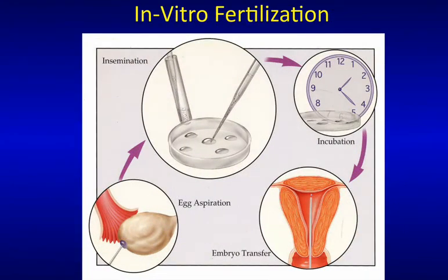The process of in vitro fertilization has a couple of steps. The first step is to give you medications to help you make eggs. The second step is to take the eggs out and fertilize them. The third step is now to grow the embryos in an incubator. And the last step is to transfer the embryos back into the uterus.